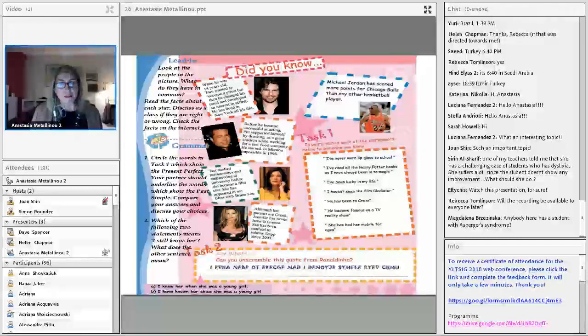So, for example, in this one, we're getting completely disoriented. The page is so busy. There is a leading exercise that says, look at the people in the picture. What do they have in common? Read the facts about each star. Discuss as a class if they're right or wrong. Check the facts on the internet.